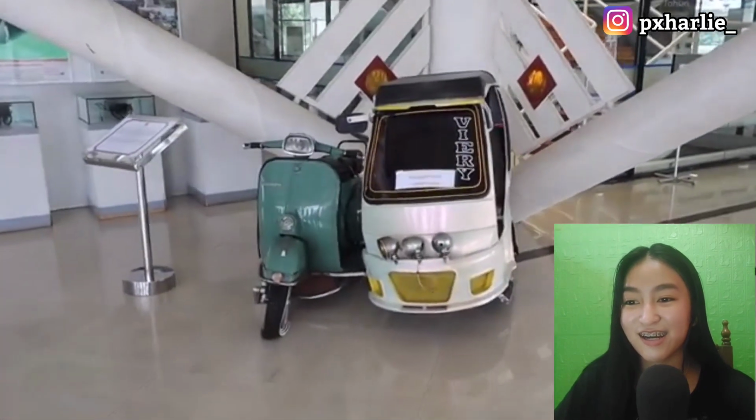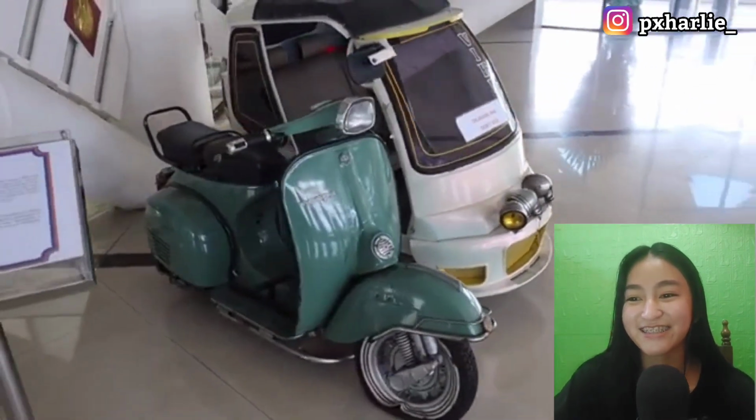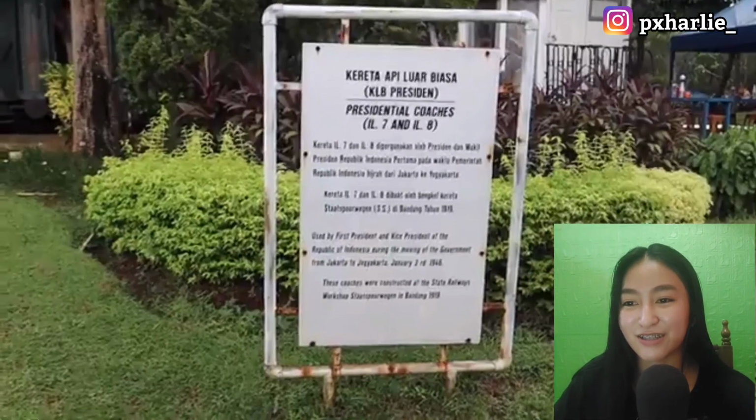Oh my god, how cool is this? I would kill to drive one of these. That's one so cool, like a Vespa with a sidecar. Tricycle. So cool. It's like a customized version.